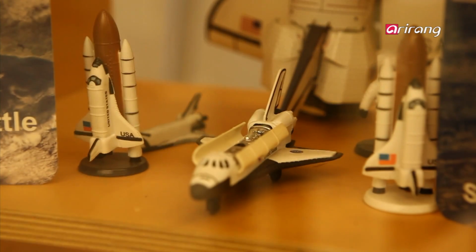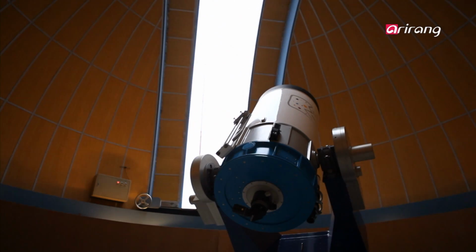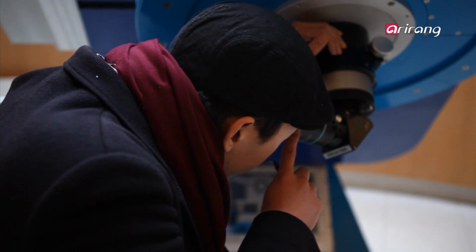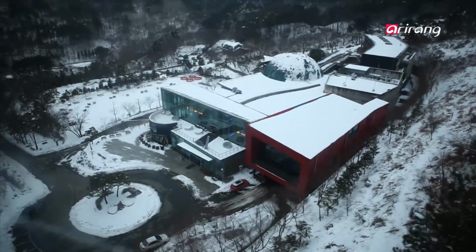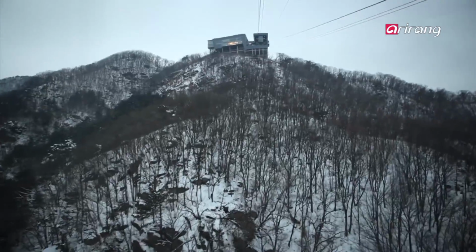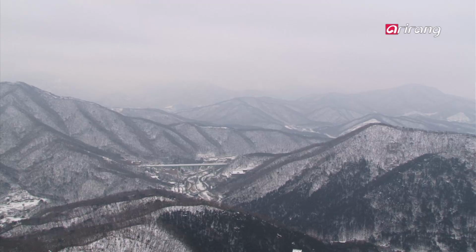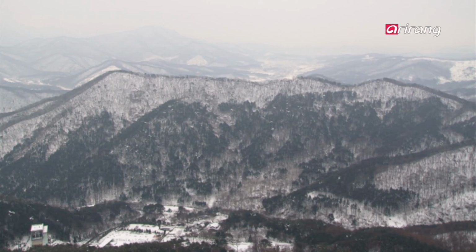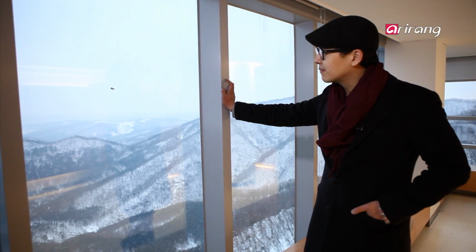So I've come to this Honam Space Center today. It's located right on top of this mountainside. I actually had to take a cable car to get up here and came up here to take a look at these mountains. Now, these mountains kind of symbolize everything we've been talking about today about Korean history and culture. They've been around since forever and they're an incredibly important part of Korean symbolism.